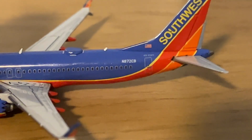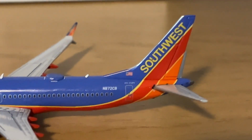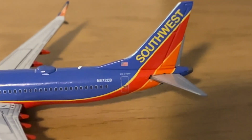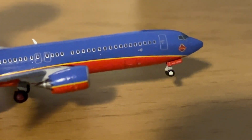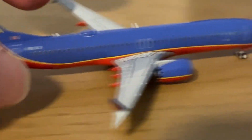Again, the registration for this model is November 872 Charlie Bravo. You've got the American flag on the tail, and then the Southwest tail for the Canyon Blue. Also above the door in the back, it does say 872 and ETOPS. You do have on the other side the cargo luggage doors there in the front. You can see, and then in the back to the bottom right of the registration.